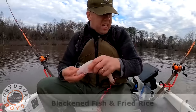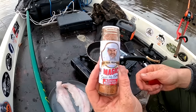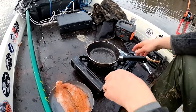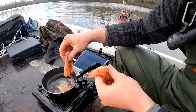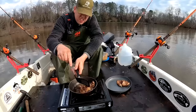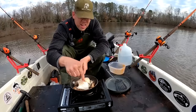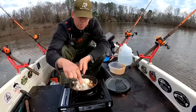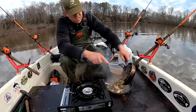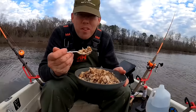Pretty white catfish fillets. Blackened redfish magic here, and get this pan hot. Once the butter turns brown, lay those fillets in there. Take this leftover rice from last night and let that soak up all the butter and seasonings and grease. Blackened catfish and rice. There you go. Crispy blackened catfish with fried rice.